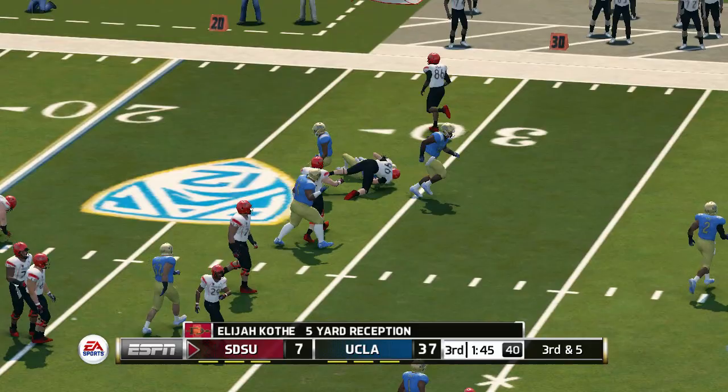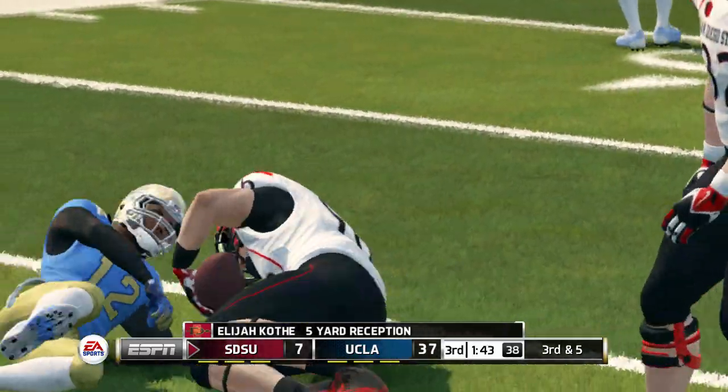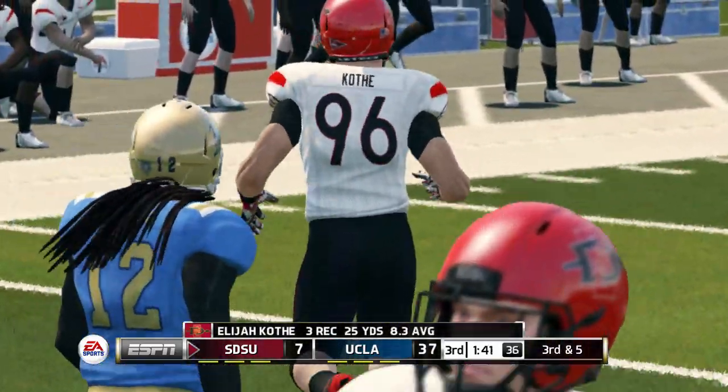Gets it out to his receiver in a hurry. And he's taken down around the 30-yard line. That'll make it 35.